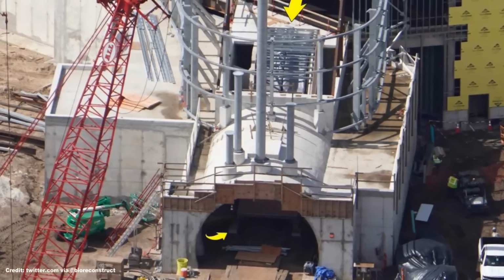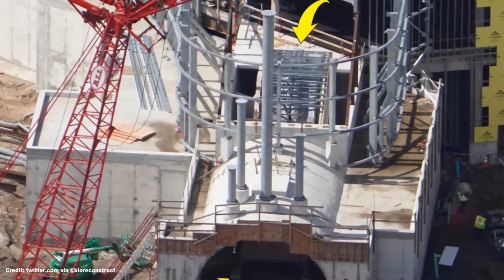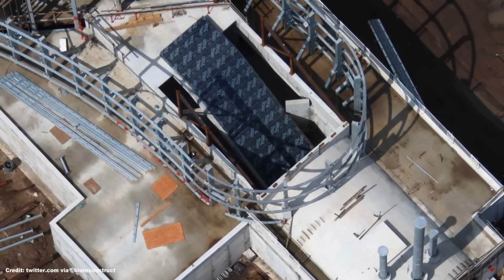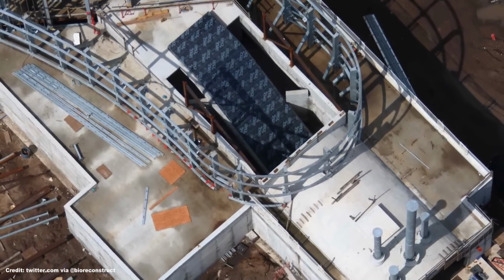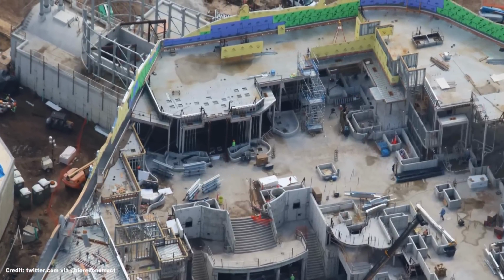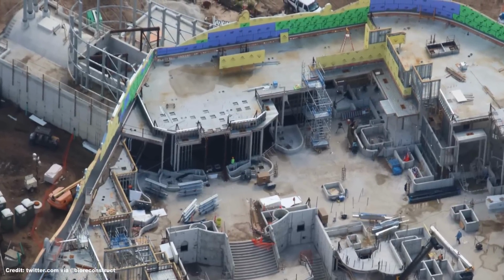At the portal of Super Nintendo World, more work is taking place on the escalators. This will be how guests will enter the land. Guests will enter Super Nintendo World on the second floor and come out of Princess Peach's castle. You can see what's been done on it so far.